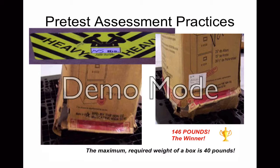Also make sure your boxes are 40 pounds or below. Here's a nice one, 146 pounds. So our poor guys at the scoring center may or may not be at the chiropractor right now.